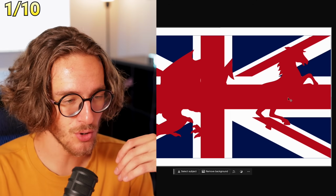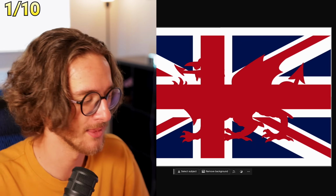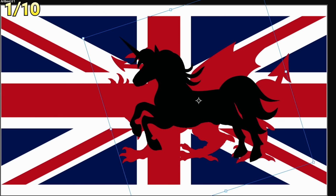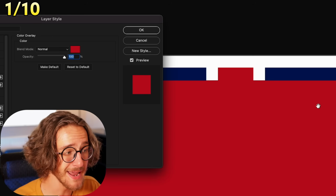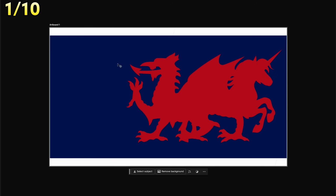So because of that, you guys get to see a little bit more of a simple design today. I need a unicorn that's not standing up like that. I want it to be more on all fours like the dragon is. We want it to look as similar as possible. Now we're gonna make the background of the flag totally blue to start. We'll get these guys onto there.